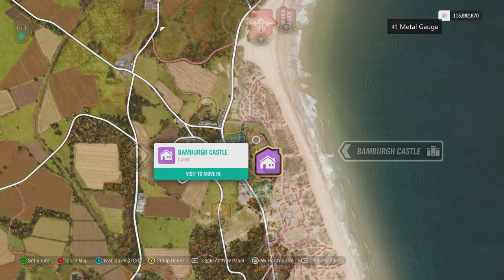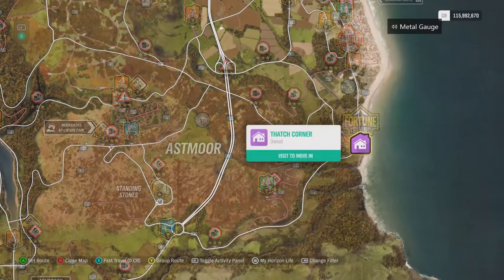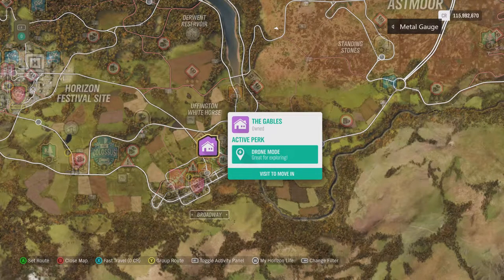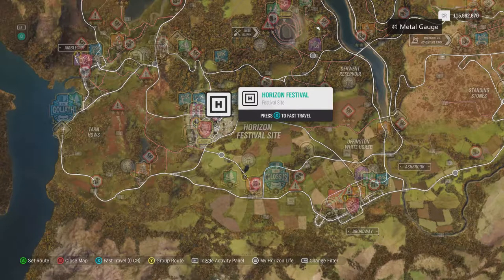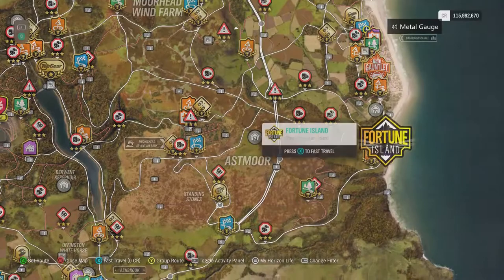We have to drive up through the main archway and stop for 3 seconds. Then you've done your delivery. Then you continue down to Thatch Corner. Stop for 3 seconds. You've made your delivery. Continue all the way down to the Gables. Ooh, haven't been there in a long time. So that you can stop in front of the house, 3 seconds, you've made your delivery. And then we are going to finish up at the Horizon Festival where we make our final juice delivery, to see who can make the most efficient juice box delivery.